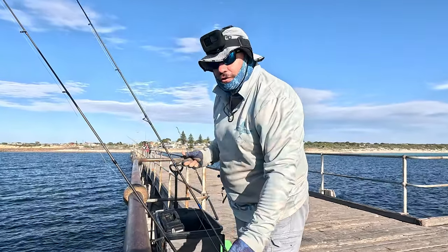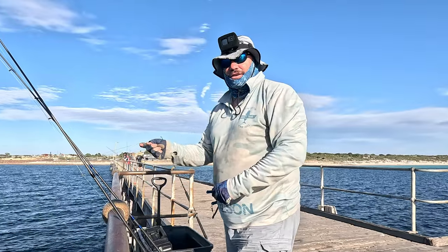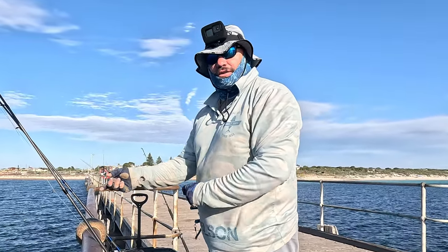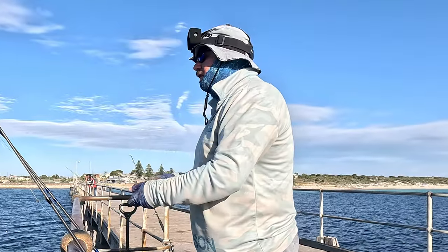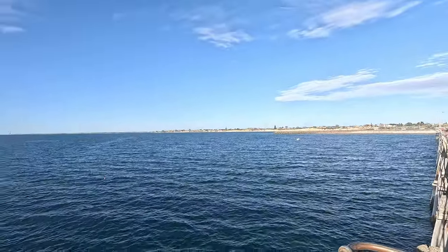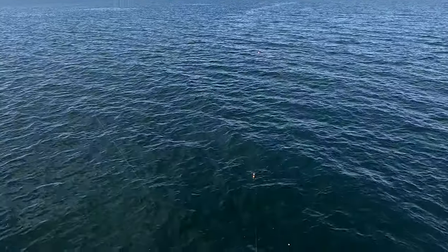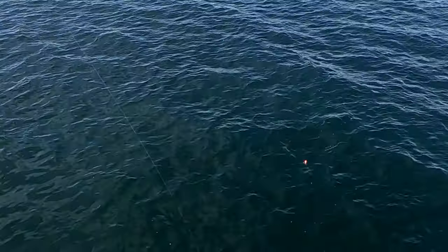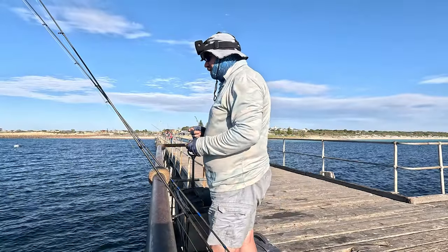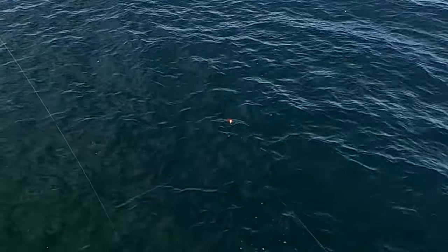I have a bit of a tangle in my teaser line, but that's not going to stop us because we've got another little squiddly diddly on. This actually looks like a really good size one. Let's just see how we go. Hasn't let go yet. Oh, he has now. So we're just going to let that fall and he should come back to it. He's grabbed it again. Was lucky.